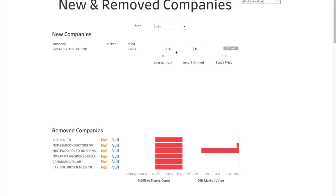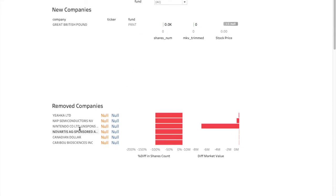There is hardly any though. But there is an entry there, and hence it's showing up like that. Yeheka. So in terms of removed companies, we have Yeheka, NXP Semiconductors, Nintendo, Novartis, Canadian Dollar, and Caribou Biosciences.